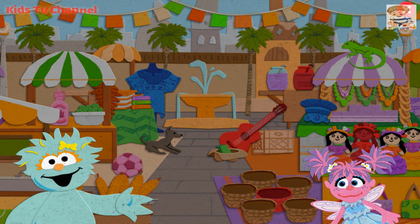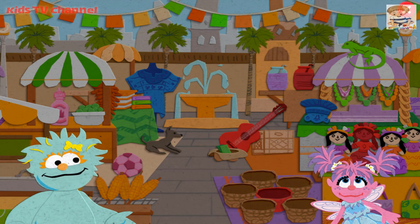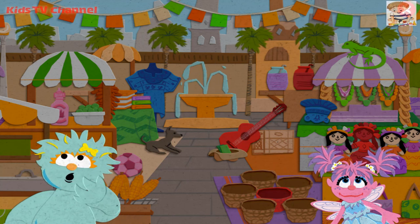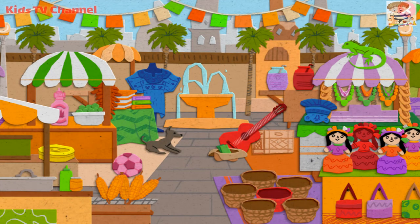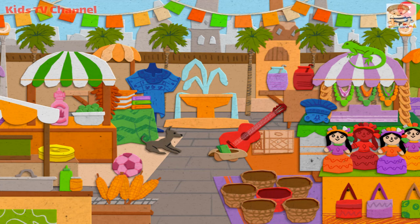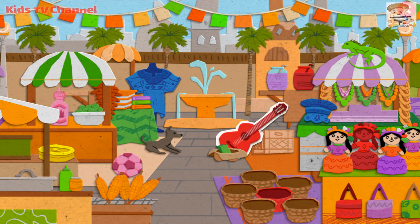Let's check this plaza in Guadalajara. This looks like a great place to meet up with friends. I wonder where that bird is hiding. Oh, look! It's a guitar.